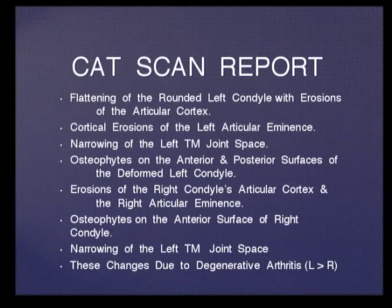And the CAT scan report came back showing the following pathology: flattening of the rounded left condyle with erosions in the articular cortex, cortical erosions of the left articular eminence, narrowing of the left temporomandibular joint space, osteophytes on the anterior and posterior surfaces of the deformed left condyle, erosions of the right condyle, erosions of the right condyle's articular cortex and the right articular eminence, osteophytes on the anterior surface of the right condyle, narrowing of the left TM joint space. These changes are due to degenerative arthritis, worse on the left side.